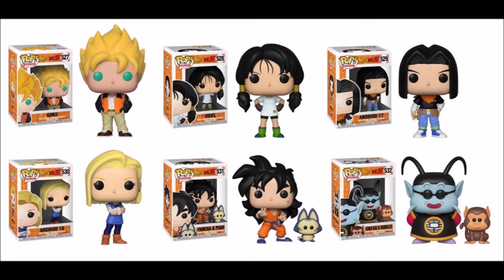I love the fact that we have plenty of Dragon Ball Z Pops, although between you and me, it's nice to see those and Dragon Ball Super, but I think we could use some Dragon Ball and maybe even some Dragon Ball GT because they're just as relevant.